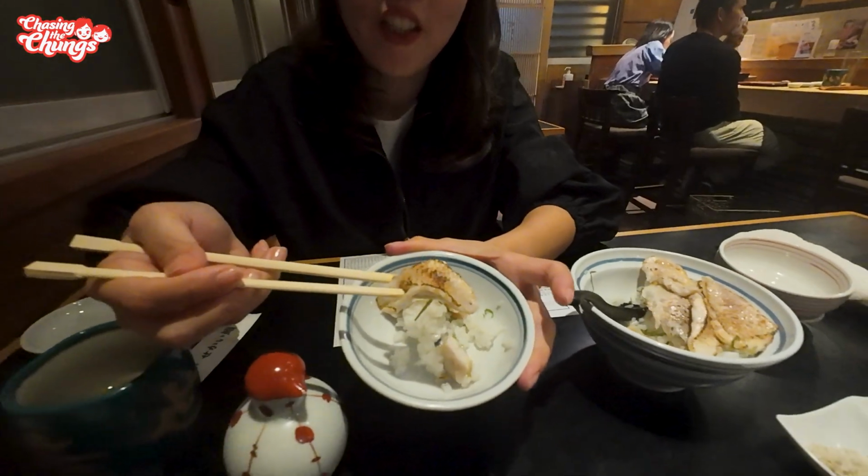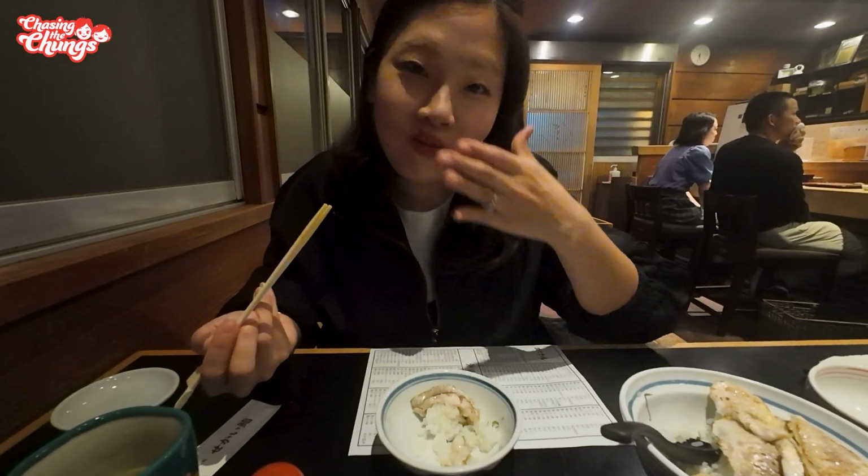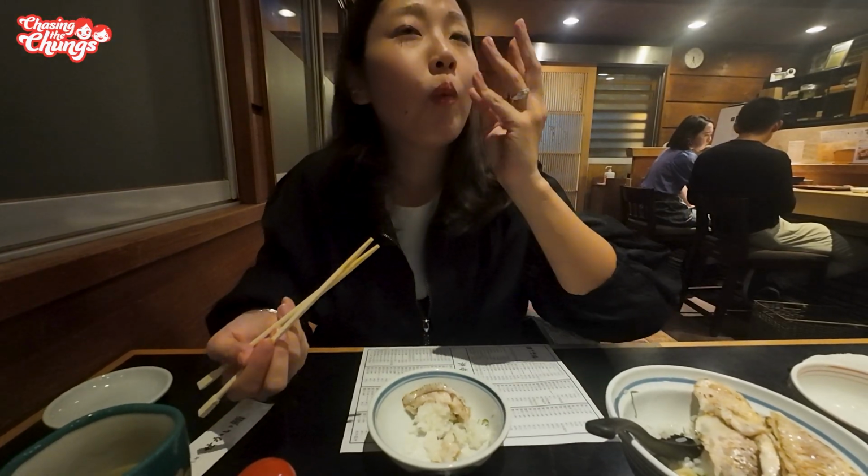I'm gonna have the fish. Oh, so you just have the rice. You need some seasoning for sure, but the fish just melted. It just disintegrated, and it's not like you're gonna know what I mean, but I didn't even bite it, and then it just melted away like cotton candy. I think cotton candy. Sounds amazing.